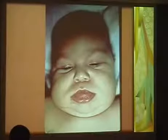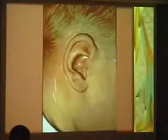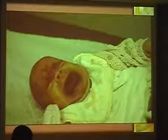Here's another baby with the macroglossia and that really big appearance. Typically, they'll have creases in their ears like you see on this kid. A lot of times they'll have hemangioma or vascular malformations.